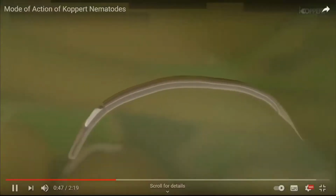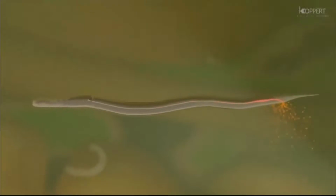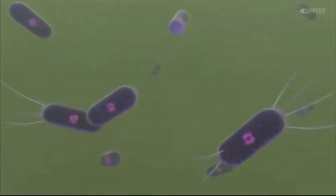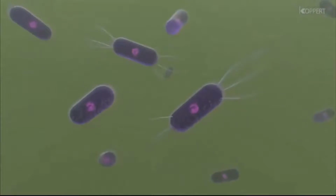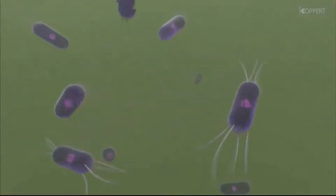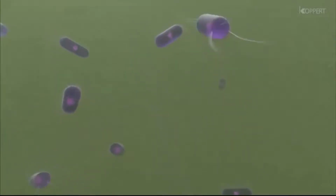Each of these nematodes have got bacteria that live inside them. They're what you call a symbiotic relationship. They have to have each other. They can't live without each other. So now it's releasing at the back end here all the bacteria into the gut of the caterpillar. And these are the bacteria enlarged. You can see the bacteria floating around now. These bacteria basically help the nematode to digest the contents of the insect.